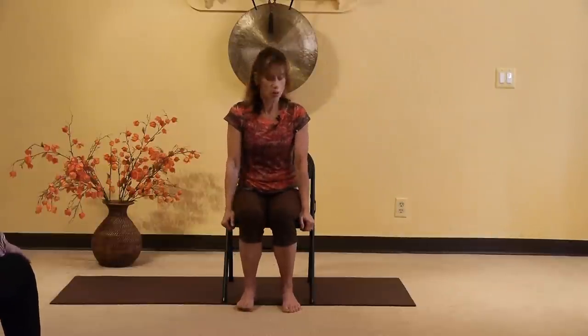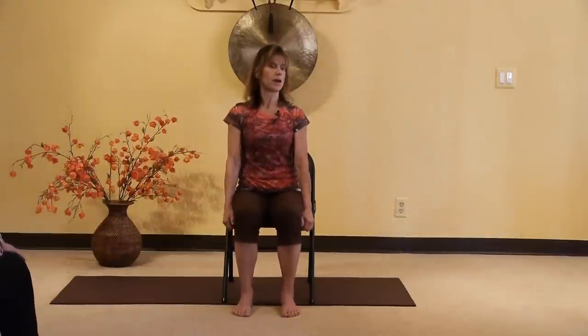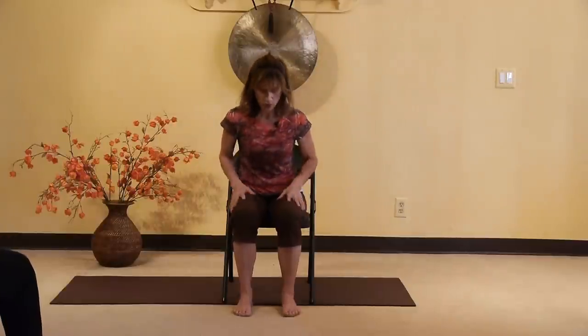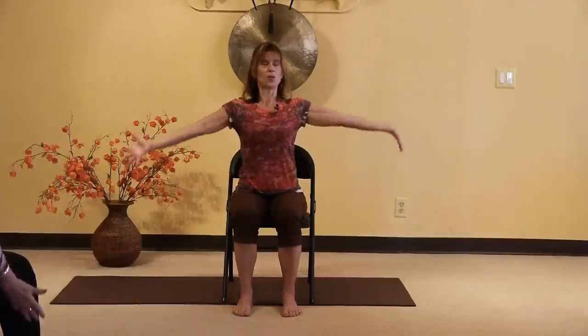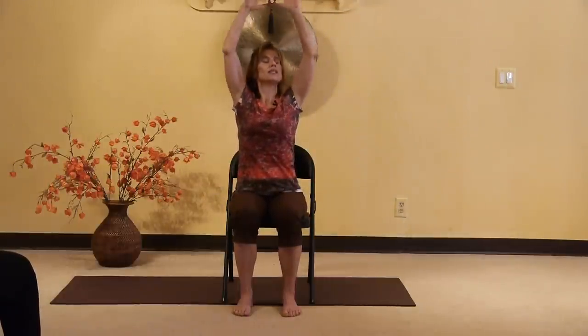Okay, so here we go. We're going to go into sun salutation. We're going to remind ourselves we're in that seated mountain, so you're looking over your toes. Make sure they're facing forward, flat, solid. Good. So that's mountain for you. Then bring your hands to your heart. On your inhale, we're going to swoop up all the way. Good. On the exhale, we're into cactus arms.